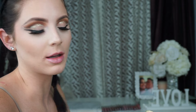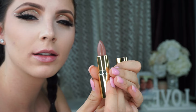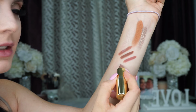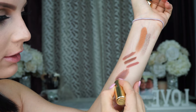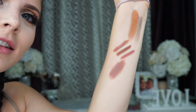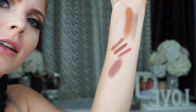Okay, and then the last, I didn't swatch my Gerard Cosmetics on my lips, but I will swatch it on my hands for you guys to see. So this is what it looks like. It's like a taupey gray color. It's really pretty. Just focus, come on. There we go. That's super pretty. Totally a taupey gray, like I said.